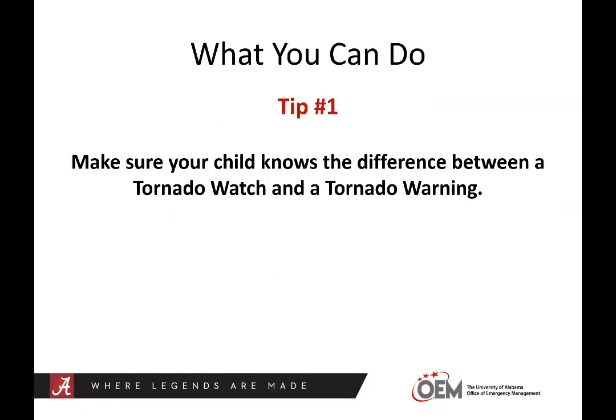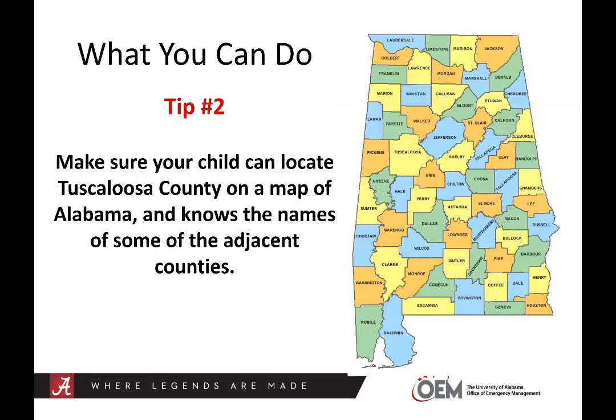So parents, here's my first tip to you. Make sure your child knows the difference between a tornado watch and a tornado warning. As Allison said, go ahead and share the meme. Secondly, make sure your child can locate Tuscaloosa County on a map of Alabama and knows the names of some of the adjacent counties. You know, we all rely too much on GPS these days to get us where we're going, and we don't look at maps anymore. But that makes it very difficult to know when a severe storm system is headed our way.